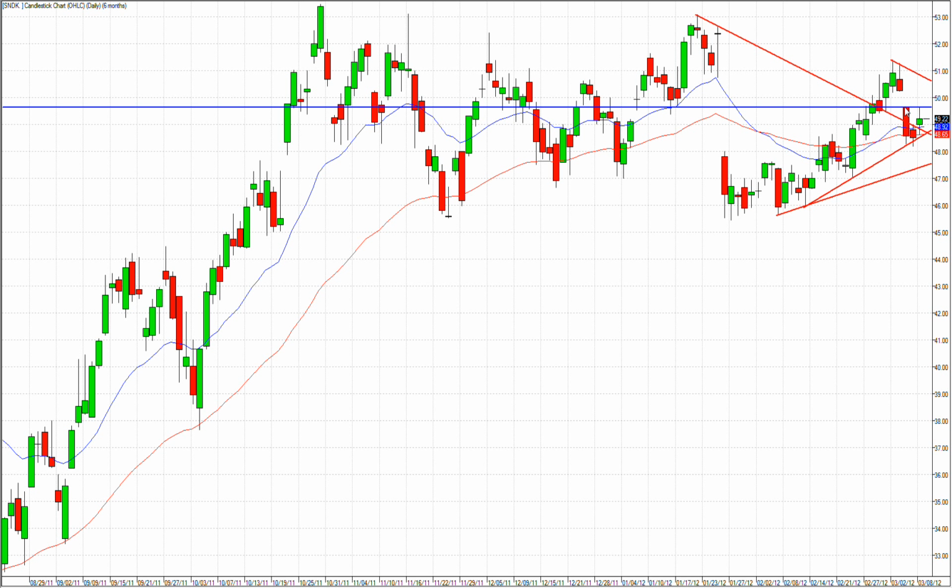Did top out today at the open two days ago. So that's going to be a very important level. You can see that right there, very strong. What is that? That's 49.65.